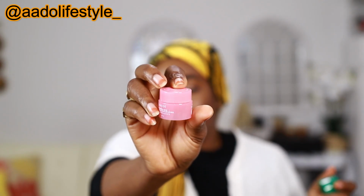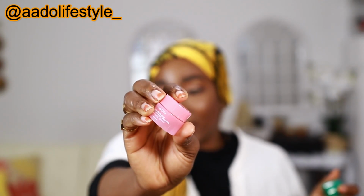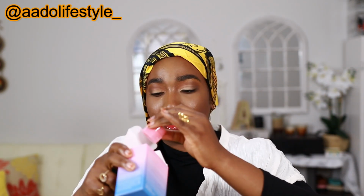So when you buy this kit, it comes with two other things. A very small mini lip sleeping mask that I love. So the first time that I actually got exposed to Laneige product lip sleeping mask, this was the product that I tried, and ever since I've been stocking up on them. I stocked up on the big one in December that went missing. This one is going to go back into this box because like I said, I love to have it in spare.